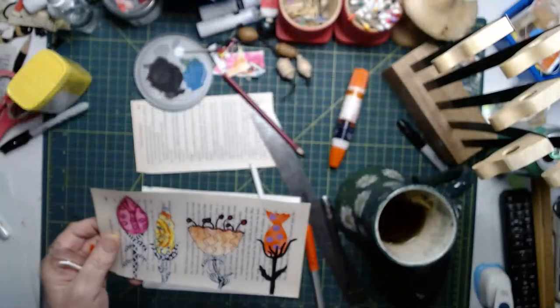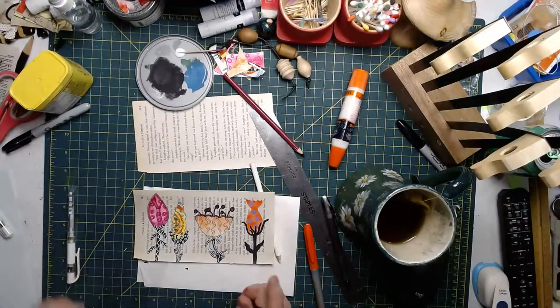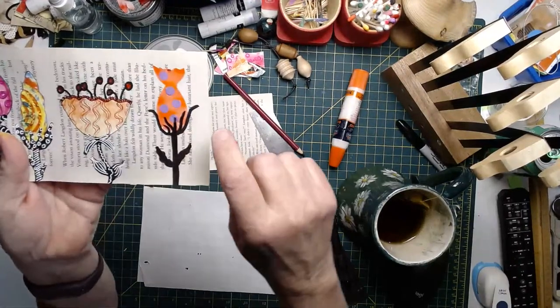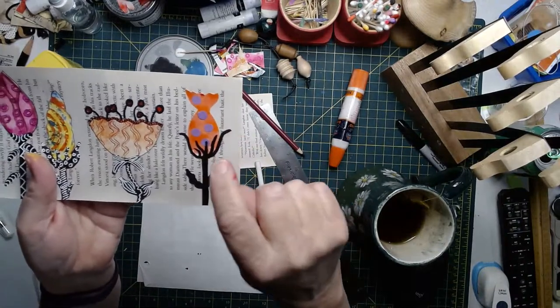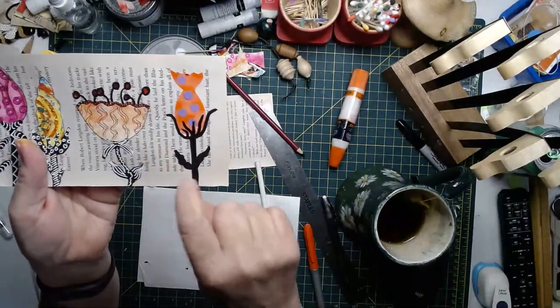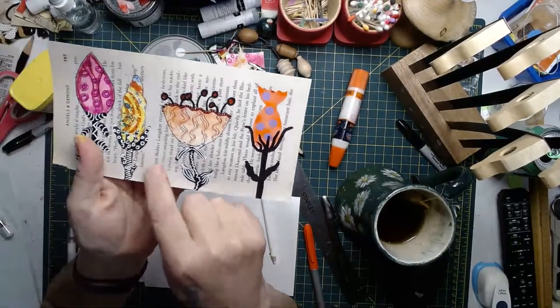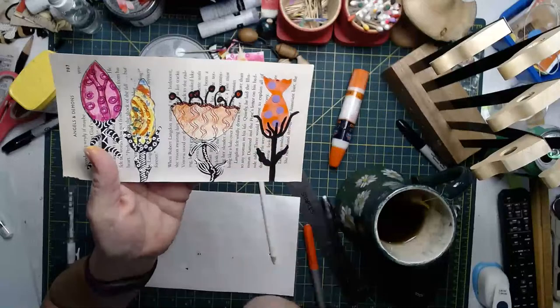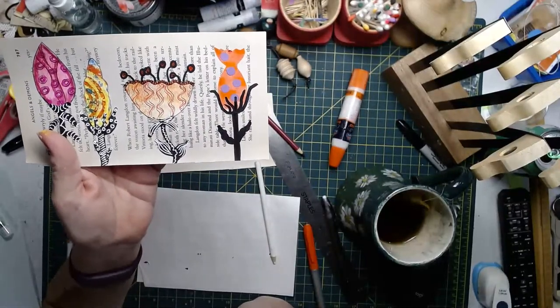Cut around them with an edge. Well, I was doing that. And then I realized that because of the way I've placed some of them, I don't have text under it. So if I leave the edge and there's no text, it doesn't look the same as the ones that do have text. So I fussy cut them out, because I wasn't thinking.